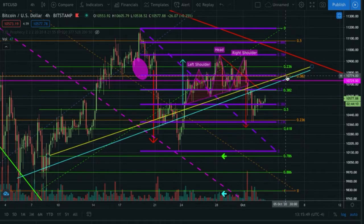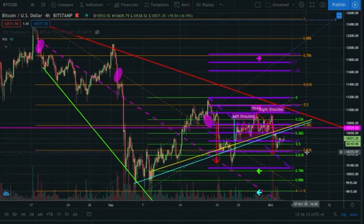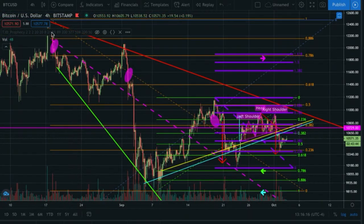From that point, if we make it up to the 618, our target will be the 0.5 at 10,655, or back down to the 382 at 10,530, which is basically where we're at now. So essentially, we would just be bouncing inside of a tightening range. And then at some point in time, one or the other is going to fail. We're either going to come back up and take out the high, or we're going to sell back off and take out the low.